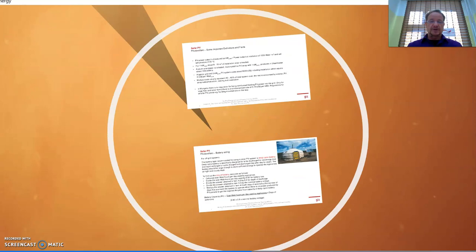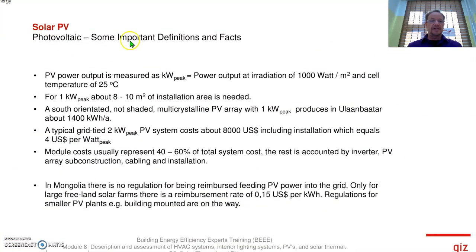And good. Then I will not go too much into the definitions, even if I wrote there some important definitions and facts. This is for you. It's not relevant for the course directly, but I put it there because it might be interesting for you to see how much you actually get out of a 1 kilowatt peak panel, which size space you need, and so on. And what I want to mention here is that in Mongolia, there is no regulation for being reimbursed for feeding PV power into the grid, to my knowledge. Only for large free-land solar farms, there's a reimbursement of $0.15 per kilowatt hour.